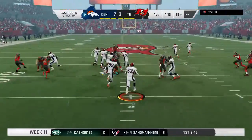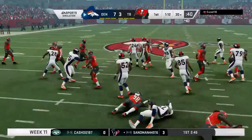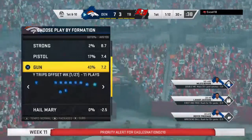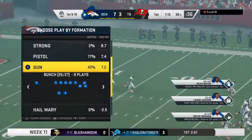This one fielded at the 5. And a nice return sets him up pretty good here at the 30-yard line. At their own 30-yard line.